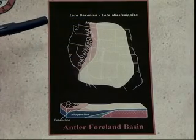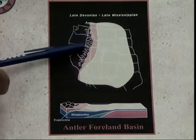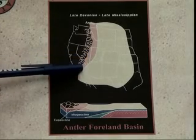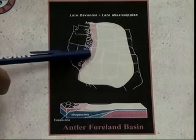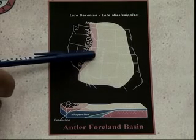Back during the late Devonian or late Mississippian time, we had the Antler orogeny here in central Nevada that shed sediments back toward the craton, and the richest source rocks are deposited right here in front of the Antler orogeny. And the very richest rocks are here, and they get leaner as you go over toward central Utah.